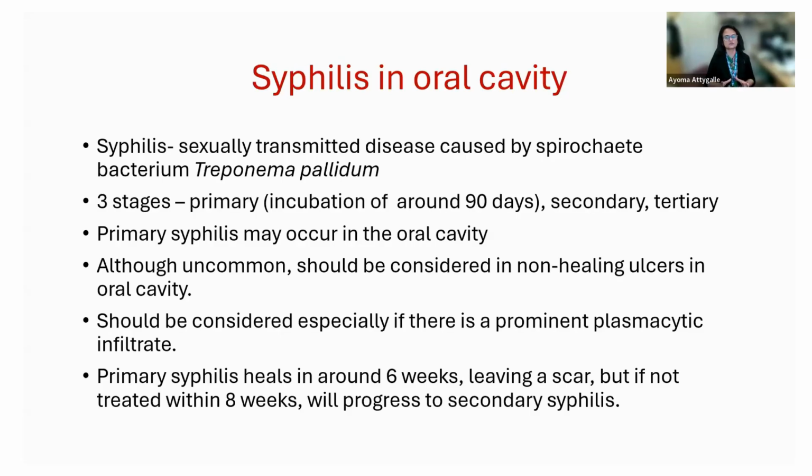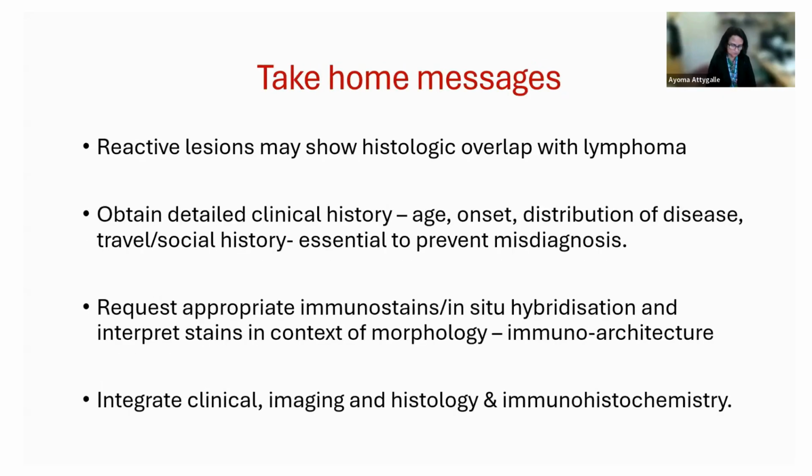So I think it is important to consider this and not just think, don't profile the patient, just look at what you see and then just exclude this, and it's so treatable, you see, this is the thing. So it's so important not to misdiagnose. So I'll end with this.